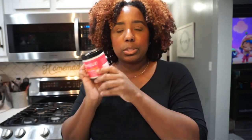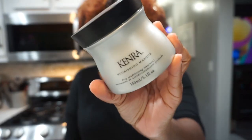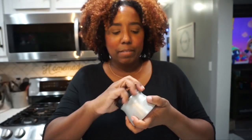I'm so excited about this. I love this deep conditioner so much. Like, oh my god, love this deep conditioner. Love it, love it, love it. The Kenra I never used. The Kenra nourishing mask. Never used this one before.